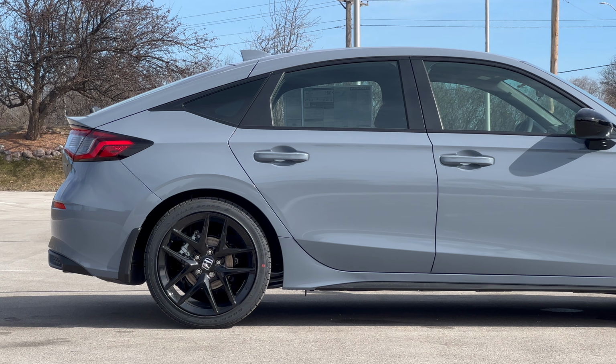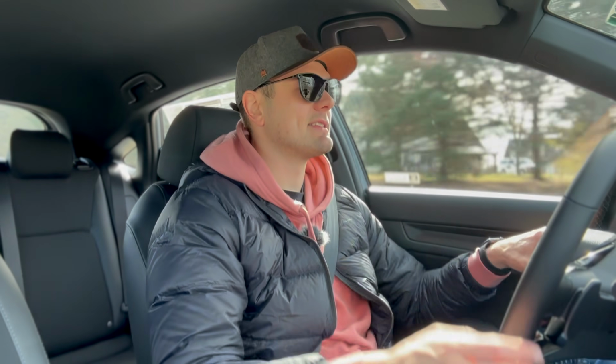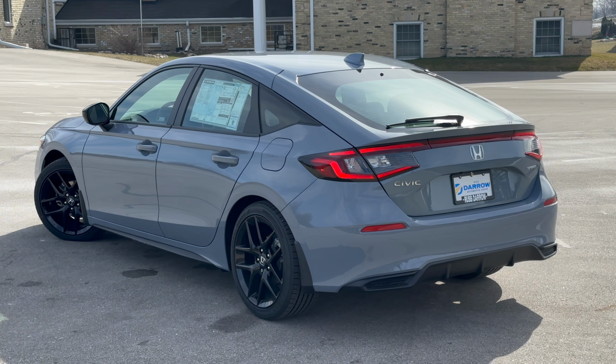But here you still get a multi-link rear suspension, which you don't get in some of the other competitors, and that helps the car feel a little bit more athletic, a little bit more nimble and zippy around corners. The steering here is good.